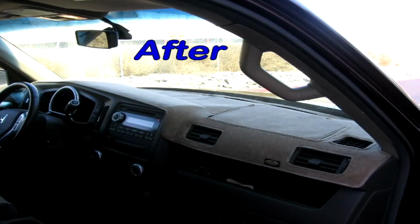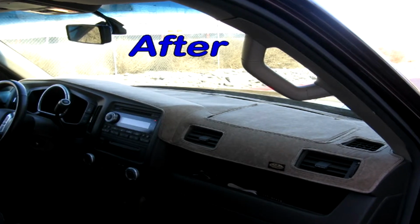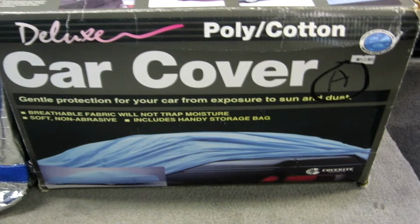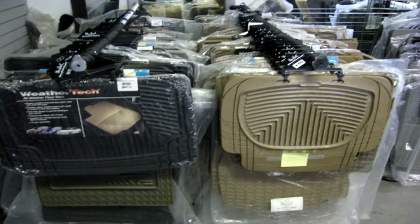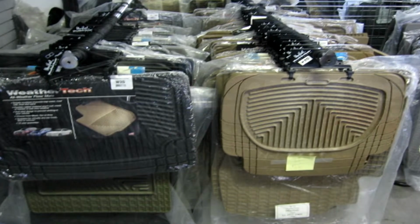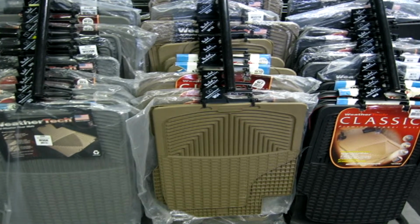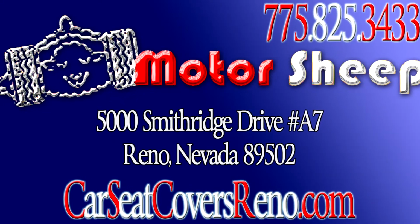Some of the other more popular items in the store are dash toppers to protect the dash of the vehicle, car covers for somebody whose vehicle has to be outside and they want to protect it, custom car covers and universal car covers. Another popular item that we sell is floor mats, including custom rubber mats, custom carpet mats. And a lot of our carpet mats, you can actually get the car logo embroidered into the floor mat.